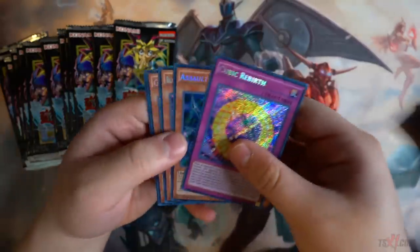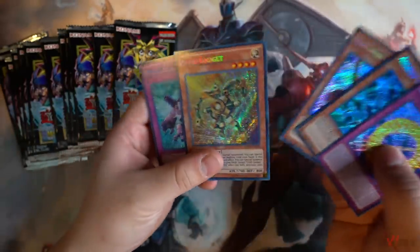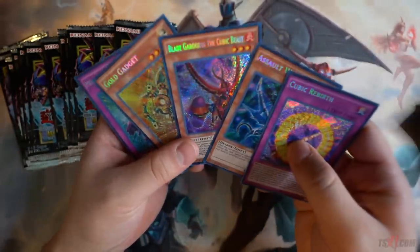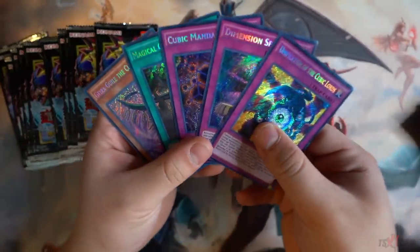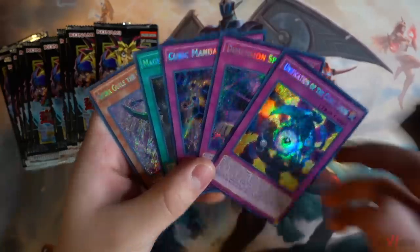Come on. Gold Gadget. Okay, Secret Rare Gold Gadget. Pretty cool. Assault Wyvern. Nice. Alright, guys. The search for the second Alternative White Dragon is on, boys. The search is on.